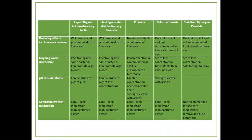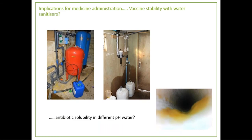We should remember that the actual sanitization might be being administered remote from where we are viewing the pigs. So, for instance, the situation on the left here is where chlorine is being added at the borehole end and running through the pipes, and it may not be considered that this is actually present when we are examining, for instance, 6 pigs further down the line.